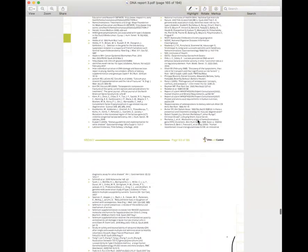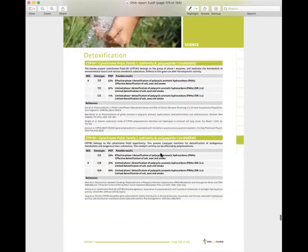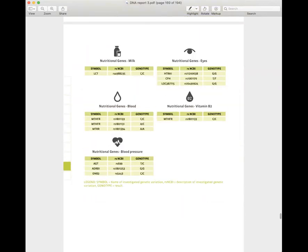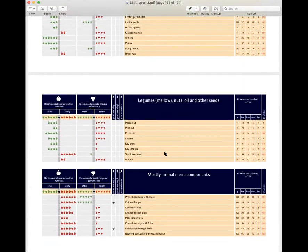So lots more information on your genes down the bottom here, so I can look those up if I want to dig a bit deeper. So basically, the report is anything that you're predisposed to, as I say, doesn't have to come into fruition. It's just, if you don't eat the right things, it could suddenly spark off at any time if you're not looking after yourself.